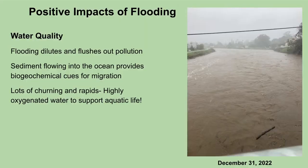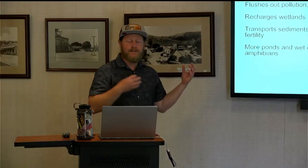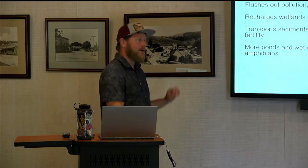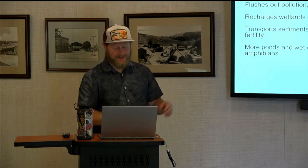And the river also becomes really highly oxygenated because there's so much churning, and oxygen is great for water quality. In terms of the amount of water and water quantity, it's great to have so much water. We've had a lot of infiltration to support summer stream flows. So the streams this summer are gonna be colder, they're gonna be fuller than they have been in a really long time since we've got so much rain. Again, the sheer amount of water flushed out a lot of debris and nutrients and bacteria. So that is all gone from our watershed and probably doesn't survive in saltwater. So some of that stuff gets neutralized in the ocean.